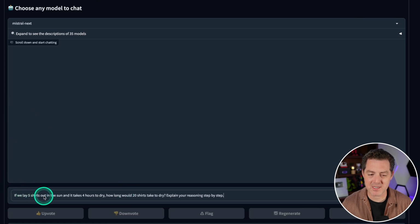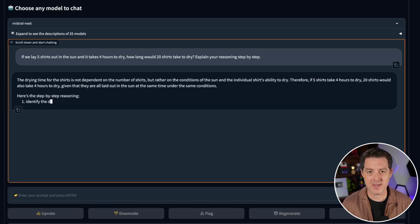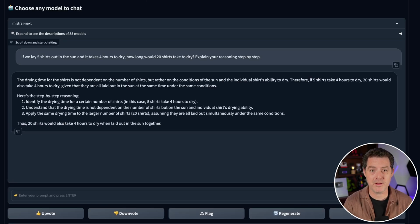If we lay 5 shirts out in the sun and it takes 4 hours to dry, how long would 20 shirts take to dry? Now, what I'm looking for is either serialized drying or parallel drying, and for it to make an assumption about one or the other, and to give me the correct answer based on that assumption. So here we go. The drying time for the shirts is not dependent on the number of shirts. That is correct. But rather on the condition of the sun and the individual shirt's ability to dry.